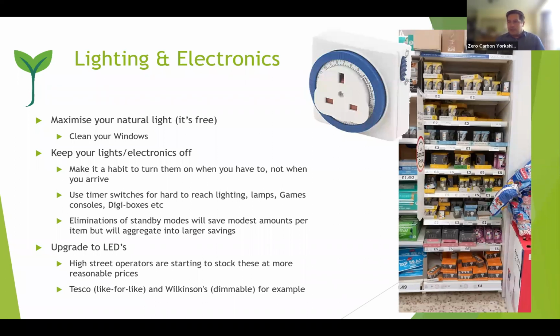Elimination of standby modes is quite a modest saving. It's in the order of pence per year, but aggregating all those items over many items can then lead to pounds. So do eliminate those standby modes. It will stack, particularly when there's high costs for energy at the moment.